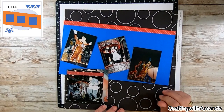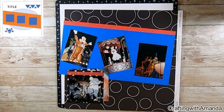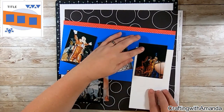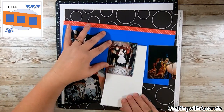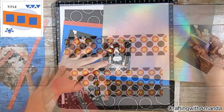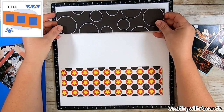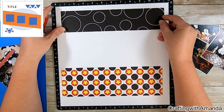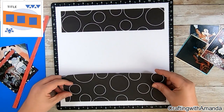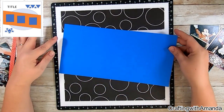And now what I'm going to do is figure out the spacing and the sizes that I need for some of the other background papers. I did add just that zip strip. There's hearts on it. And I'm trying to decide what mat I want. I did decide that holographic paper. And then as I was cutting it down, I realized I didn't need the full 11-inch square of the circle and black background. So I cut one at 3.5 and one at 2.5.